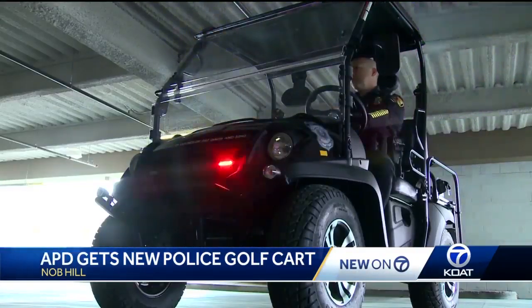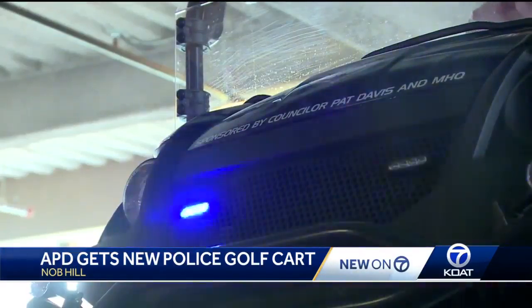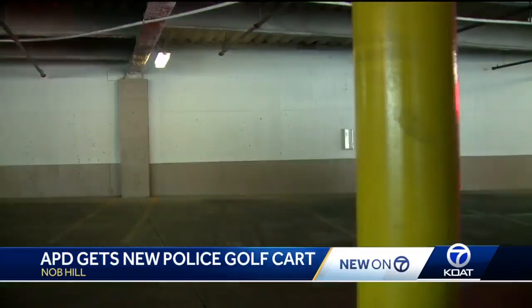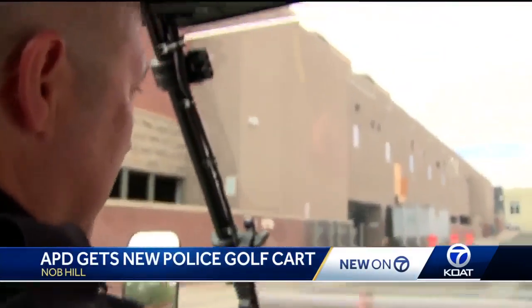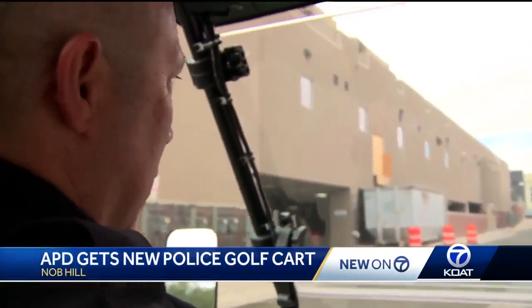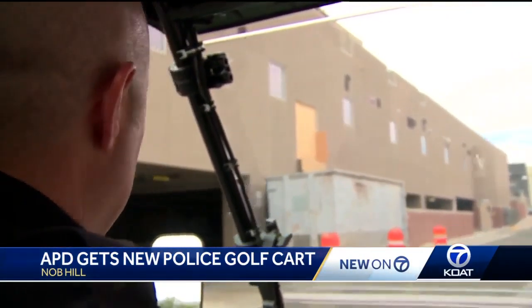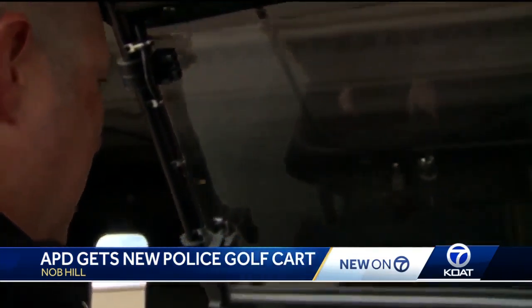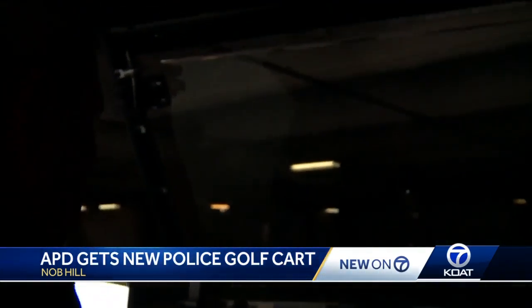Lieutenant Anaya also says it's very visible. You can't miss it when those lights are on. They illuminate inside the parking garage, especially at night. That's a good area for, you know, the homeless or transients to be going in there. And, you know, it's not all about enforcement actions. It's about taking care of people and just checking on them.